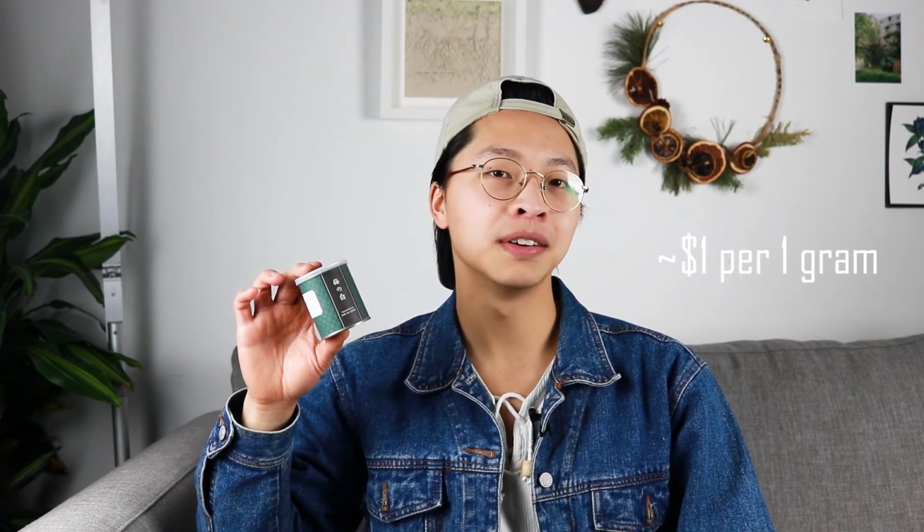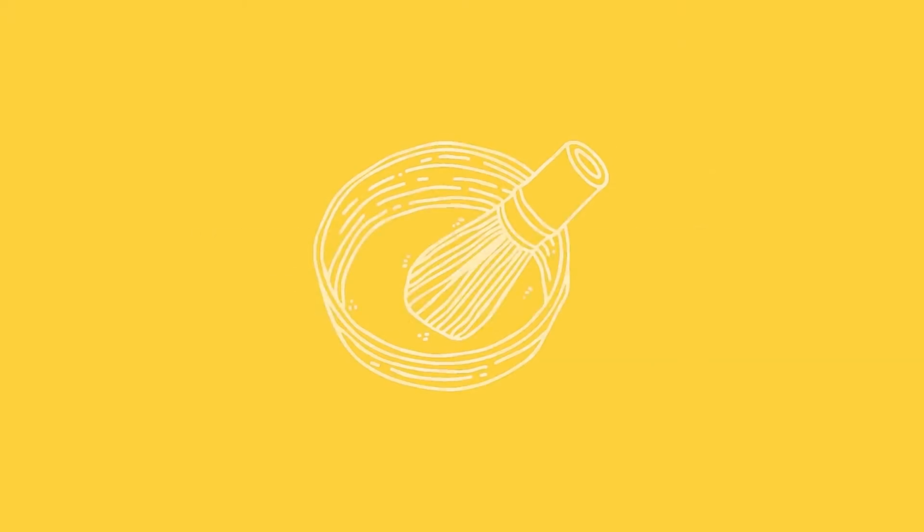Besides color, price is probably the best way you can tell if you're getting something good or not. A small tin like this, about 40 grams, should cost you at least $30 to $40, about $1 per gram, for you to know that you're getting actually decent ceremonial grade matcha.